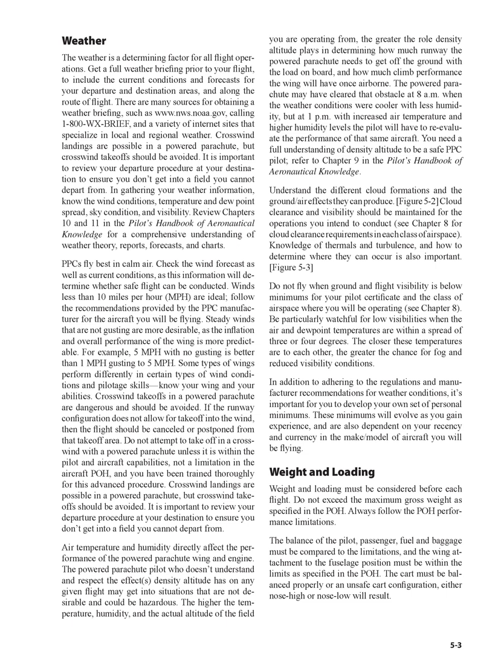Weight and loading must be considered before each flight. Do not exceed the maximum gross weight as specified in the POH. Always follow the POH performance limitations. The balance of the pilot, passenger, fuel and baggage must be compared to the limitations, and the wing attachment to the fuselage position must be within the limits as specified in the POH. The cart must be balanced properly, or an unsafe cart configuration, either nose high or nose low, will result.